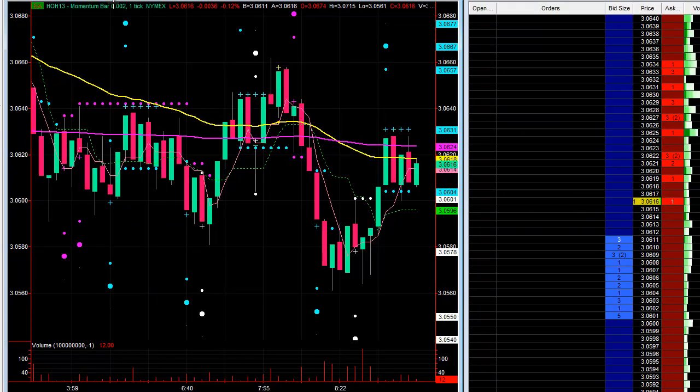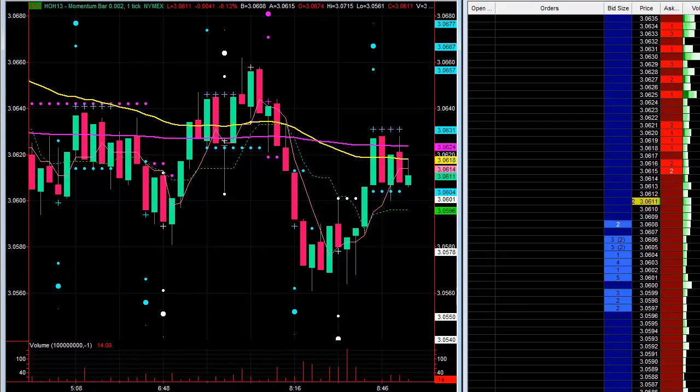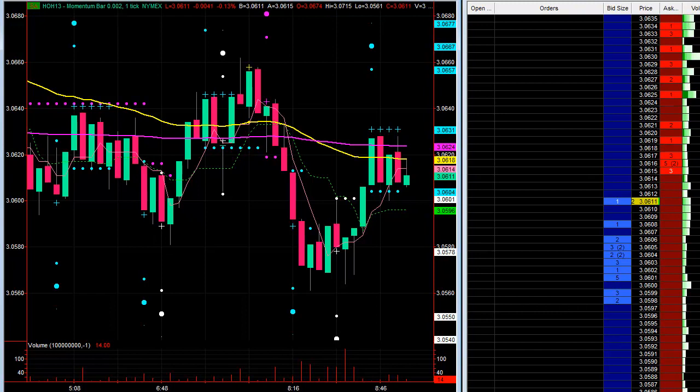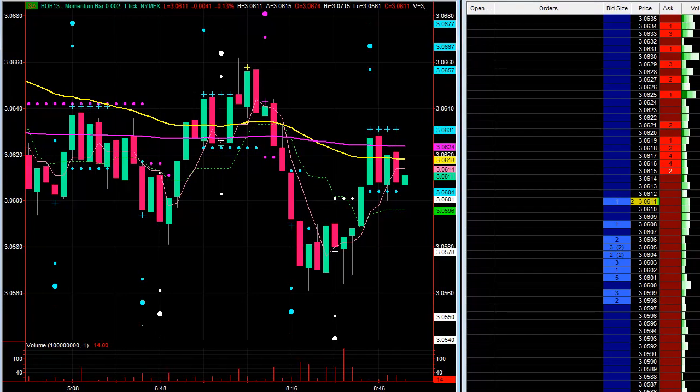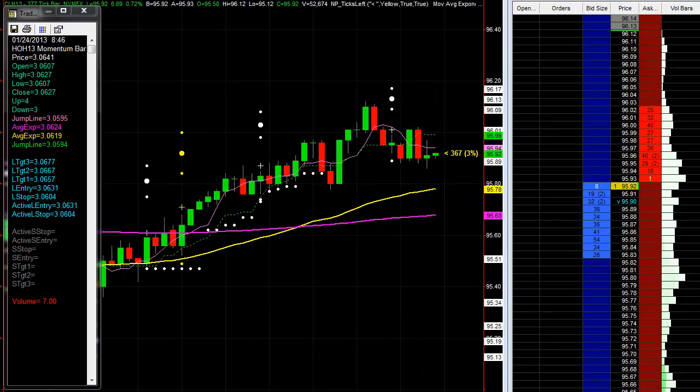It's a chart of heating oil. Heating oil doesn't start for another 10 minutes. So we have a little bit of time between the two. The start time on crude is 8:50. We'll start right at 9 o'clock with heating oil. There's a possible setup on heating oil we have to pay attention to.